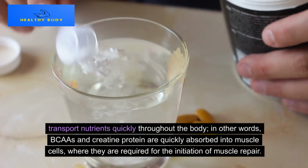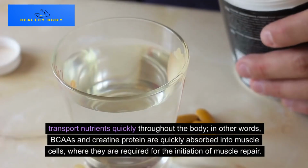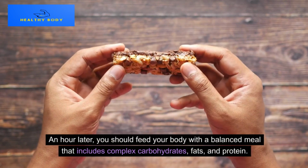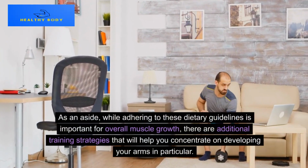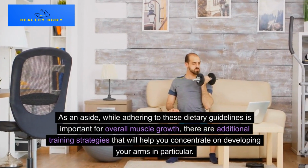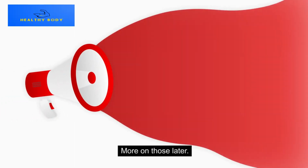In other words, BCAAs and creatine protein are quickly absorbed into muscle cells, where they are required for the initiation of muscle repair. An hour later, you should feed your body with a balanced meal that includes complex carbohydrates, fats, and protein. As an aside, while adhering to these dietary guidelines is important for overall muscle growth, there are additional training strategies that will help you concentrate on developing your arms in particular. More on those later.